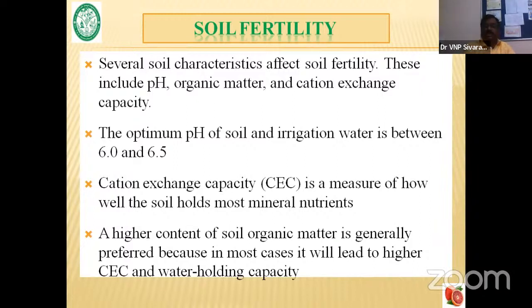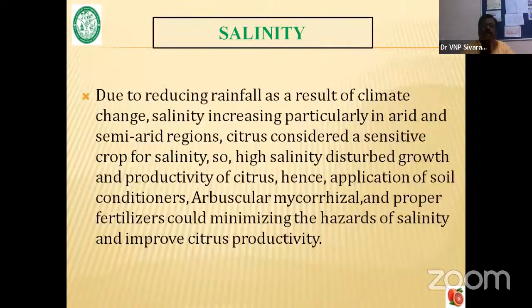Cation exchange capacity, CEC, is a measure of how well the soil holds most mineral nutrients. This is another important parameter to indicate the fertility of the soil. A higher content of soil organic matter is generally preferred because in most cases it will lead to higher cation exchange capacity and water holding capacity of a particular soil. We need to improve the organic matter content.